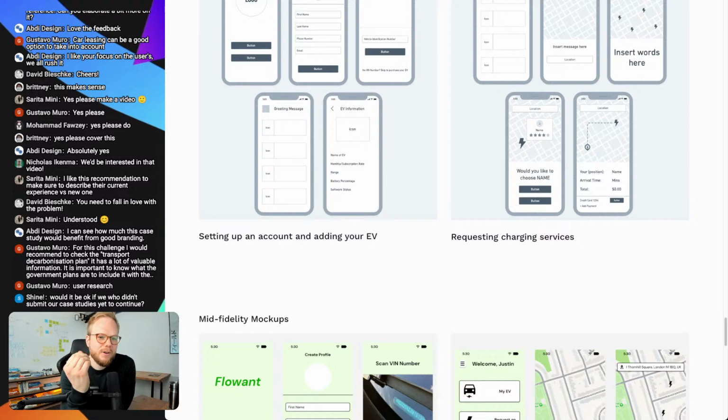For this challenge, I would recommend checking the transport decarbonization plan. It has a lot of valuable information. It is important to know what the government plans, or to include it with the user research. And I agree, Gustavo.